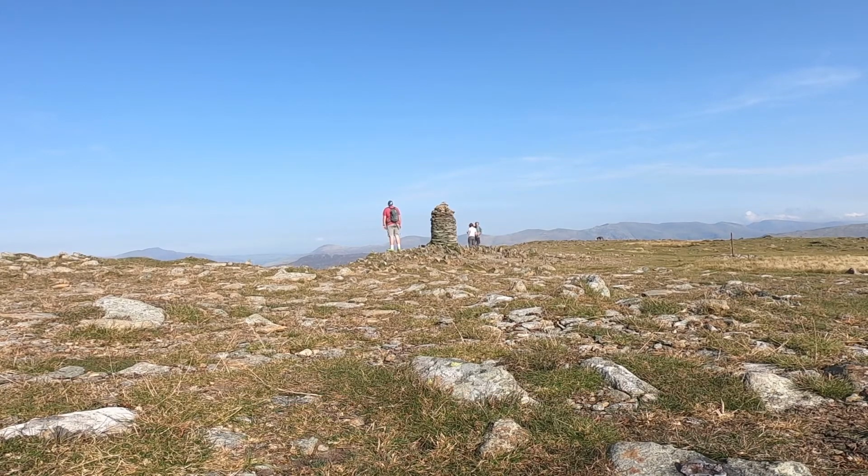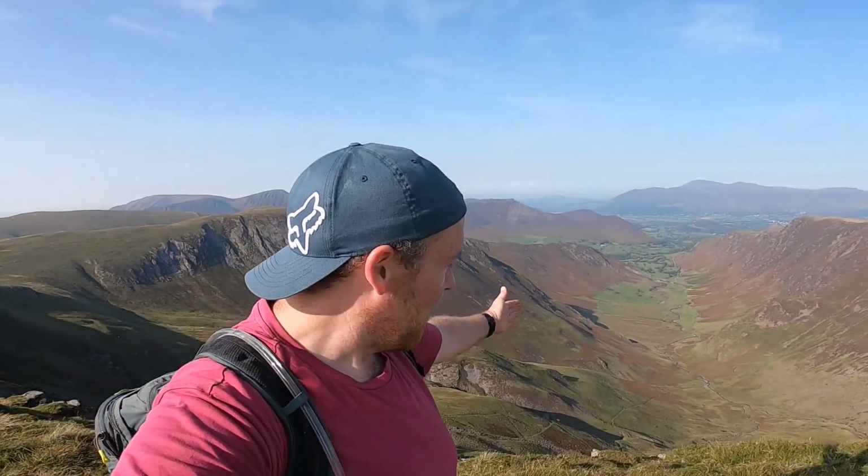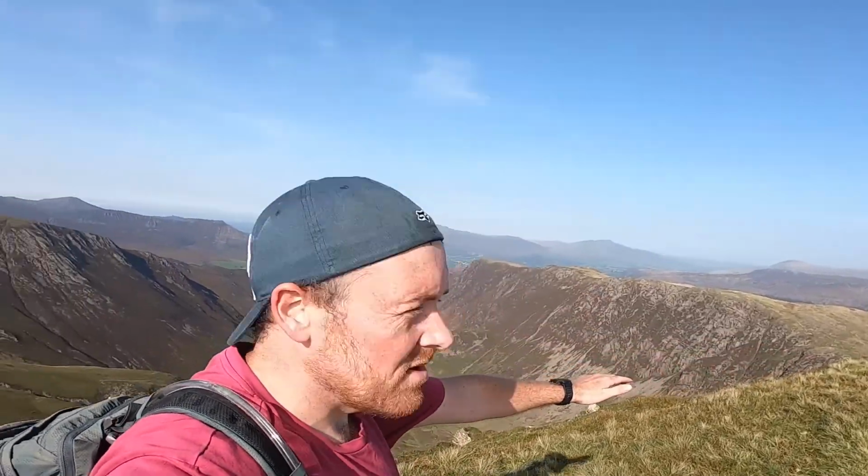So there we go, guys. The top of Dale Head. Cairn sort of made up there, the point to mark the top. We've got the views down into the valley where we're about to head. We're just going to drop down here now and you'll see Dale Head Tarn like you did in the last video. One of the best peaks I think me and Amy have ever walked up. It's just been absolutely stunning.